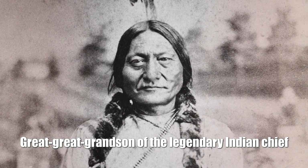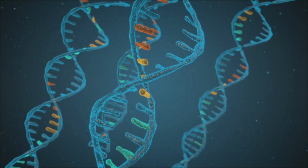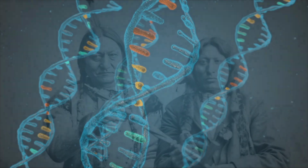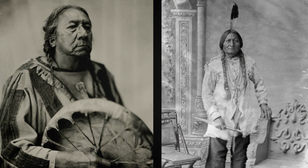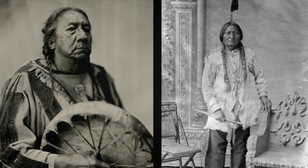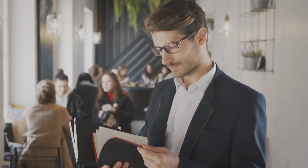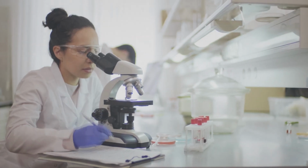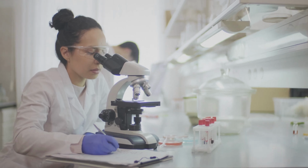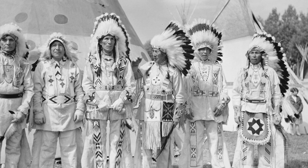Great-great-grandson of the legendary Indian chief. Paleogeneticists in the United States have extracted DNA from the scalp of leader Sitting Bull, who lived in the 19th century, and confirmed that the American Ernie LaPointe is the great-great-grandson of one of the most famous Indians. According to one of the authors of the study, Professor Aske Villeslev of the University of Cambridge, scientists were able to extract a fairly large amount of genetic material from Sitting Bull's hair and compare it with samples of the genomes of modern representatives of the Sioux Indians.